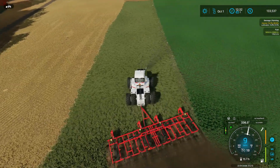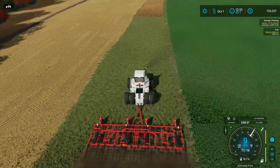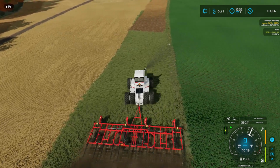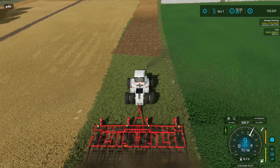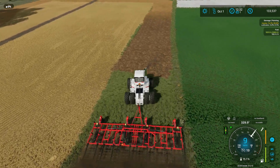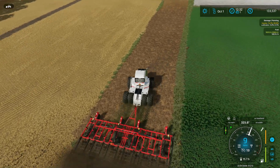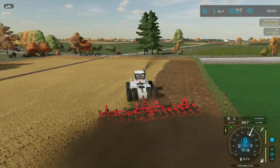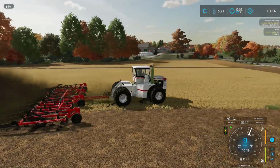Whoops, I don't want to cut into his field. There we go. Yeah, because this will tear up his field, obviously, so I'm trying not to... I think I may have clipped one or two plants. Yeah, like up there, I can see a place where we did just a little bit. All right, well, now we got the outside of it done, so all that's left to do now is the really fun stuff with the big tractor, you know.